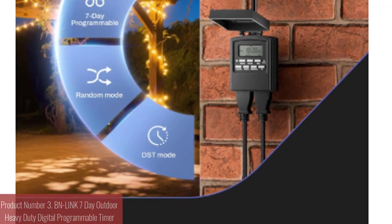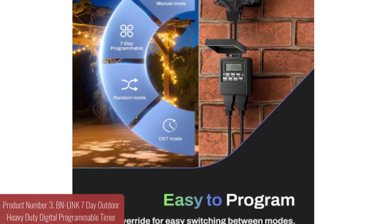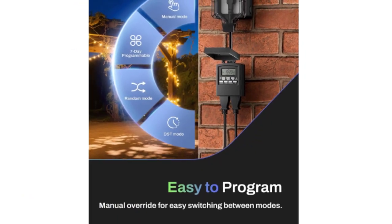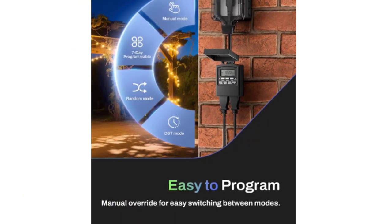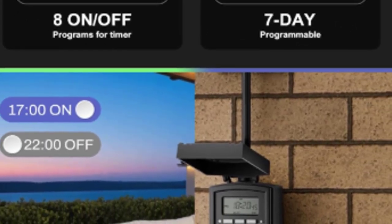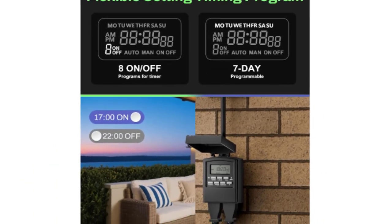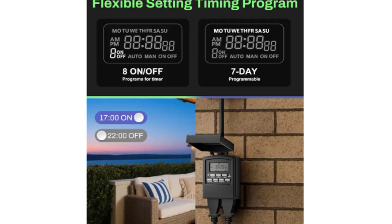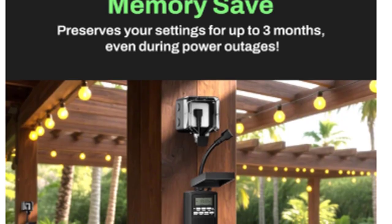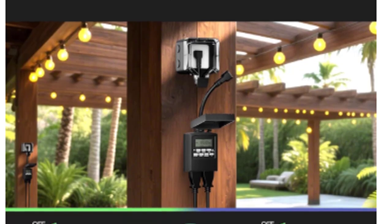Product number 3, B&Link 7-Day Outdoor Heavy-Duty Digital Programmable Timer. This B&Link outdoor timer brings weatherproofing and an outdoor-rated housing with 2 grounded outlets in a single unit. It supports up to 8 on-off programs per outlet and includes weatherproofing features designed to withstand outdoor conditions.